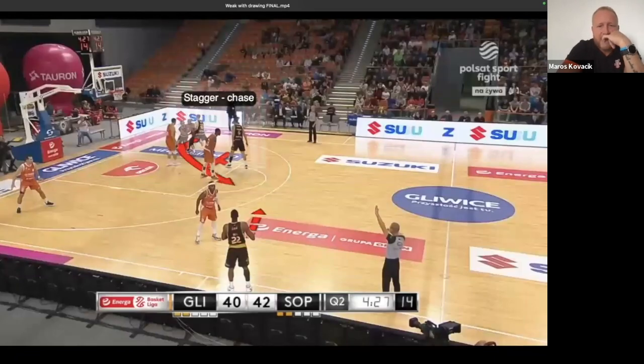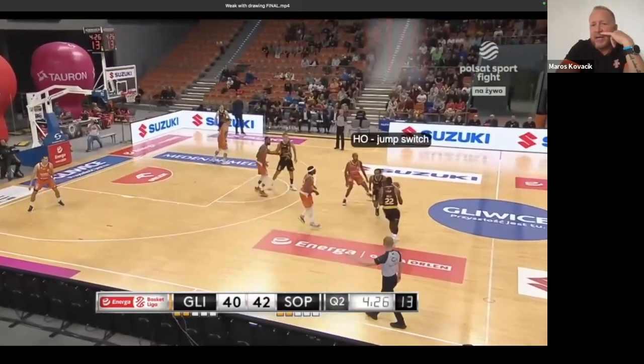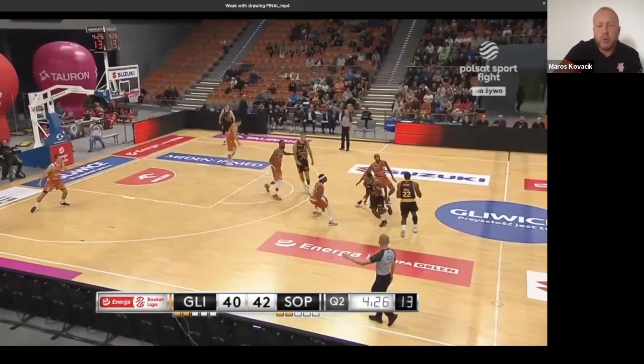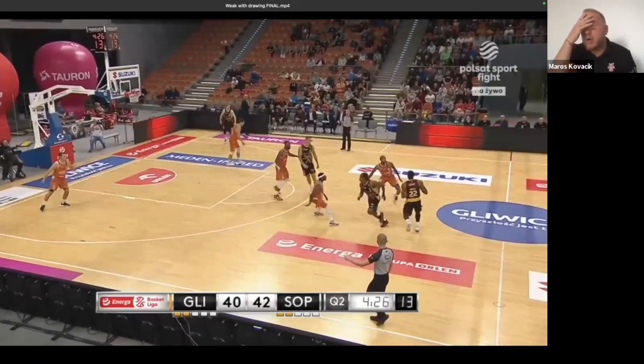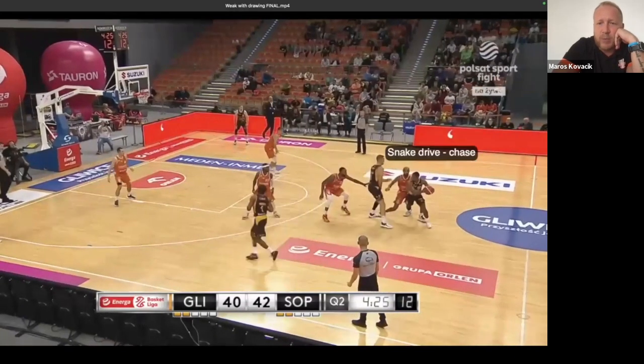Now again, stagger, left side chase. And now, this is very important. You can see here, as I said, defensively from the left side, if there is a handoff or DHO, dribble handoff, guard, from the left side there is a soft switch. From the left side, as we are right now, we have to switch with the jump so that we don't allow 22, who got the ball right now, to attack to the right. So great jump switch. And we can run weak.